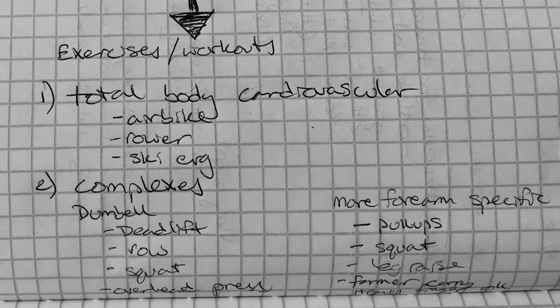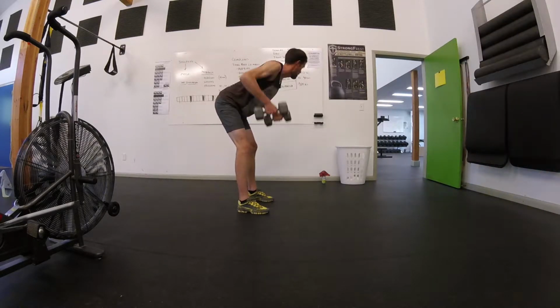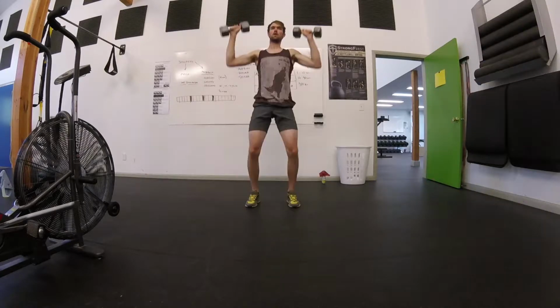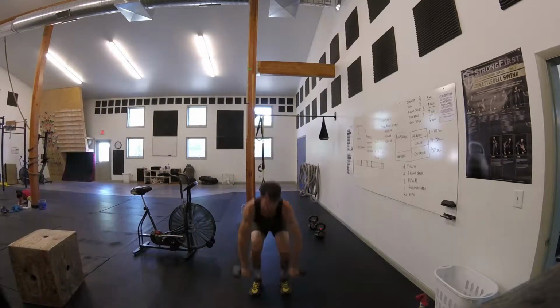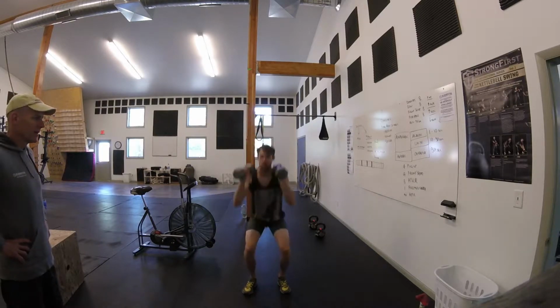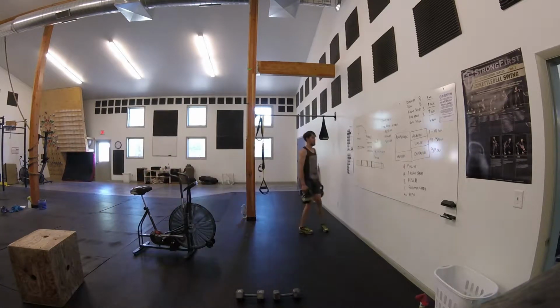The other type of exercise we did was complexes, which are basically just sets of exercises that we do in a row, so this was sort of lower intensity strength training. The first set of complexes I did were just with two 20-pound dumbbells, and I did a deadlift motion, a row, a squat, and an overhead press. The second one was a little bit more specific to the forearm and to climbing, and that was a set of push-ups, a set of pull-ups, and then leg raises, and then squat with dumbbells again, and then a farmer's walk, which is just walking carrying kettlebells, and then weighted finger curls using a bar.